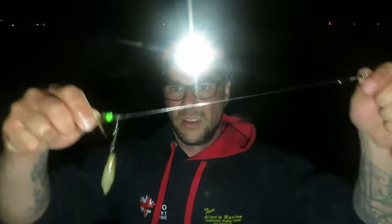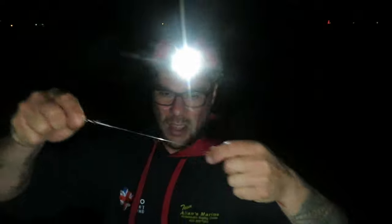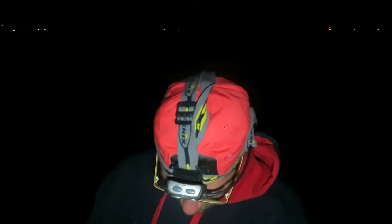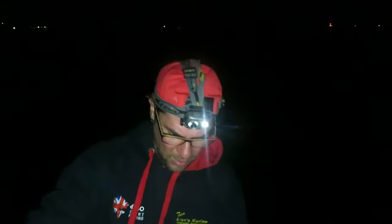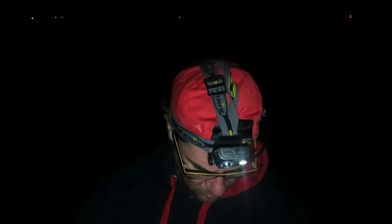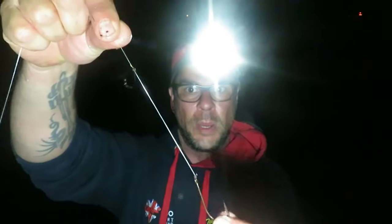So the rig I'm using is just a straightforward, super simple, easy as it gets, running ledger. So just your standard running lead onto a bead, swivel, and what's that? 2.5 foot line. And then, because I'm using single black lug, I've got a little size 2 Chinu for the top hook, and then just your standard 2.0 on the bottom, so I'll bait that up, show you what it looks like. It's super simple. No different really than fishing on the beach.